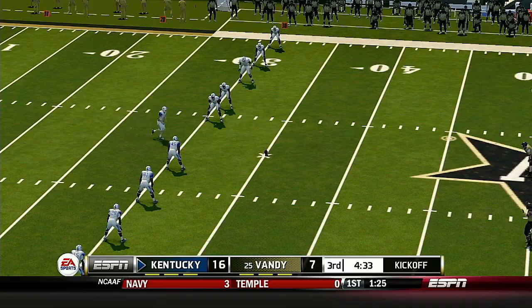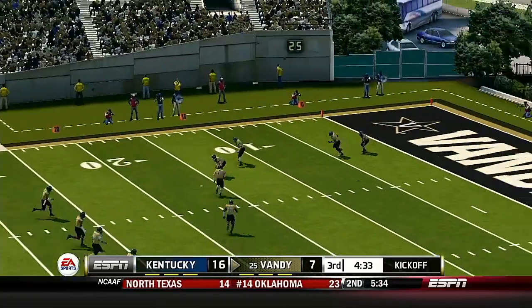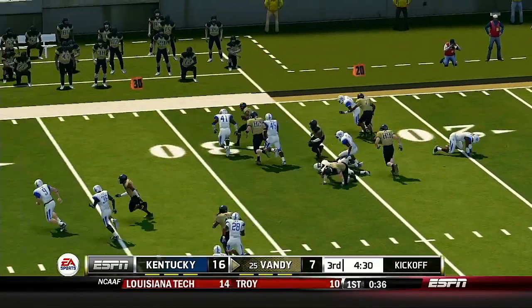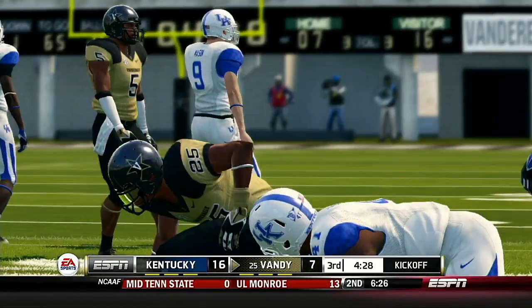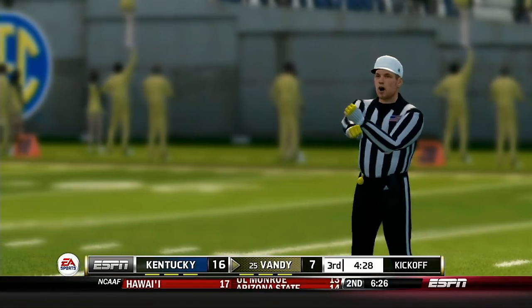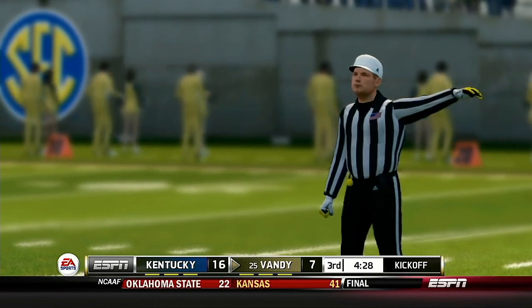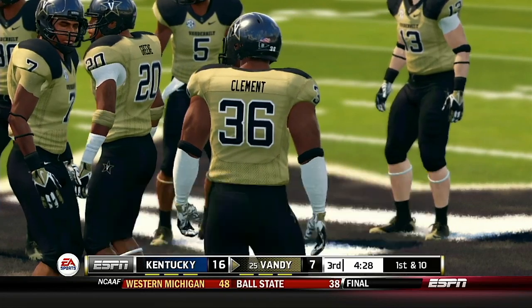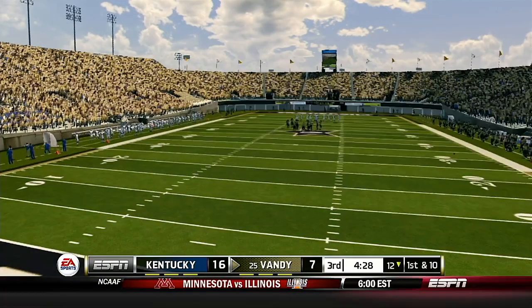Mason looks ready to kick this one off. Wilson from the three. Tackle at the 33-yard line. Flag down, and I'm not sure when it was thrown. Let's find out. Receiving team. Flipping is the call, and now they'll have to find a way to make up those yards right here.